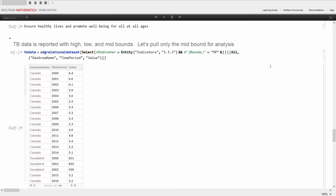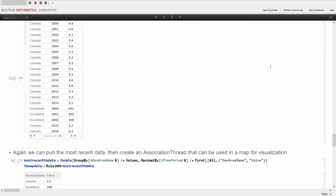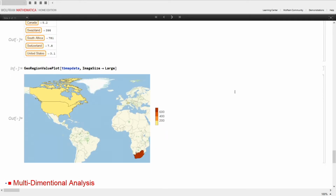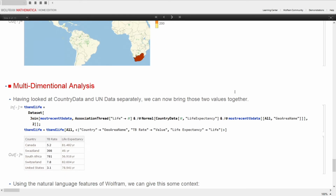Now with TB data, when we're looking at that, TB data doesn't just report a single figure when you're looking at the incidence per 100,000. Instead, they have high bounds, low bounds, and mid bounds. So we want to pull out just those mid bounds. And with that, just like we did with our life expectancy, now we can create a geographic visualization where you see that tuberculosis is quite an issue in Southern Africa. Canada and the US, we're going to do okay.